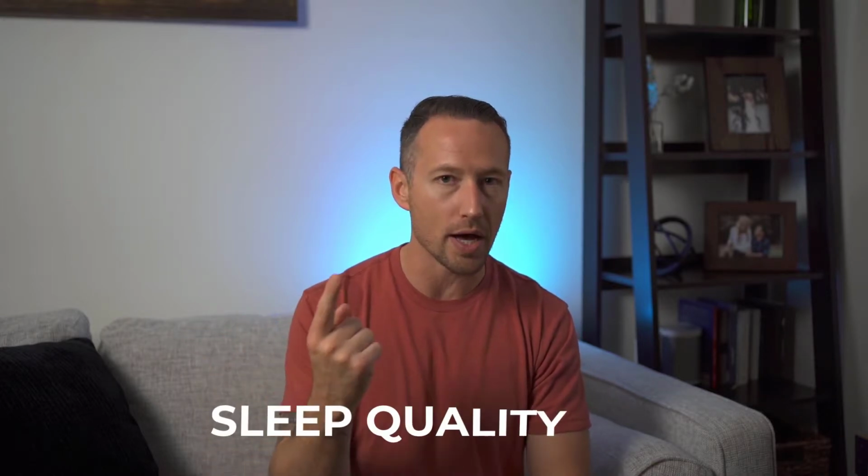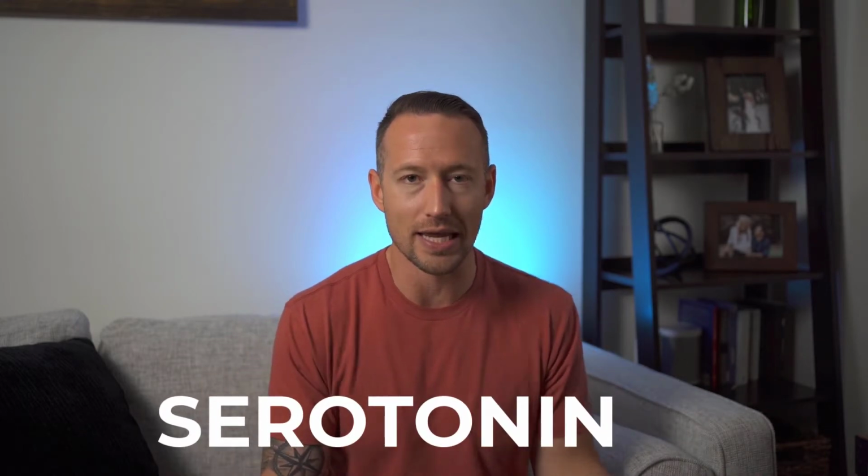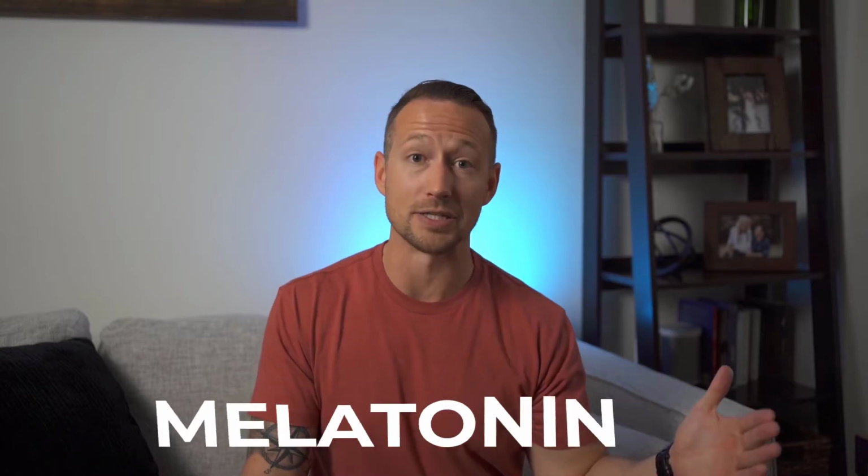Another sneaky piece of advice for better sleep is actually foam rolling. I've mentioned this a few times, but foam rolling and stretching before bed is actually one of the best ways to, one, calm your body to get ready for optimal sleep. But not only that, foam rolling, doing any sort of muscle work before bed will actually stimulate the release of serotonin in your body. And remember, serotonin is the precursor to melatonin. So you need serotonin to create more melatonin.